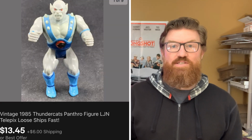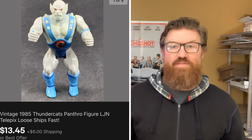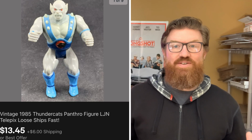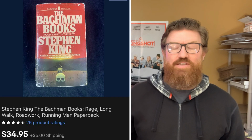All right, next up is a Thundercats figure. This is Panthro. Got him in that large action figure haul at the live auction, and I took an offer on him and I sold it for $13.45 plus shipping.